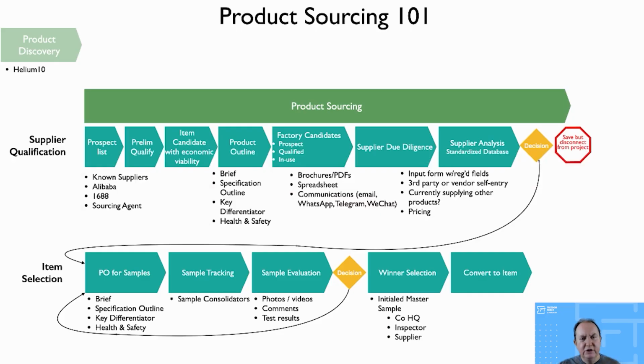So here's what we're going to do. We're going to talk about what we call Product Sourcing 101. Now, you have already had the opportunity to learn a lot about Helium 10 and the product discovery process, where you're taking ideas and going through the discovery process; you can use Helium 10 to work on that. But at the point where you say, gosh, I need to take that idea and turn it into sourcing, this is where I come in, and that's why you're here.